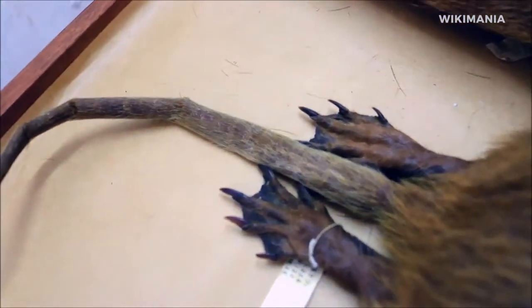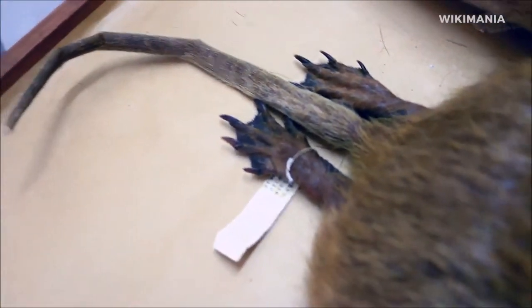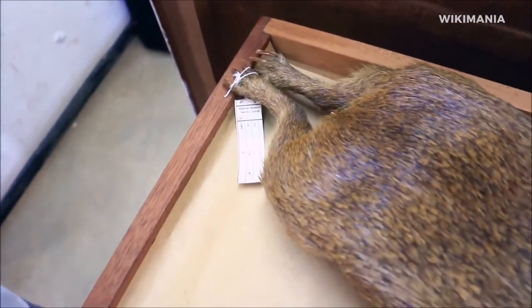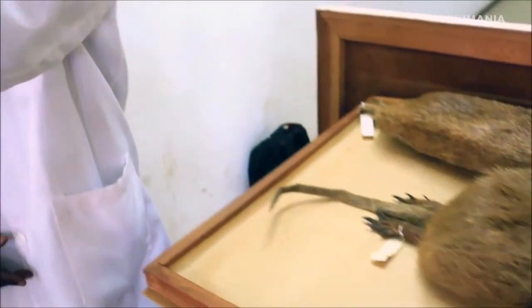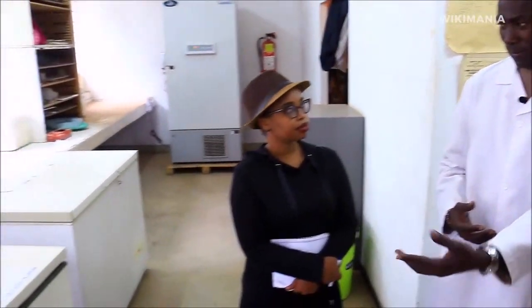Yes. And the piece of paper you see here is what contains the summary information. When it was, what the name is, when it was collected, and collected by whom, and then the number. That unique number is like an ID. It is captured in a catalog which has got expanded information inside there.